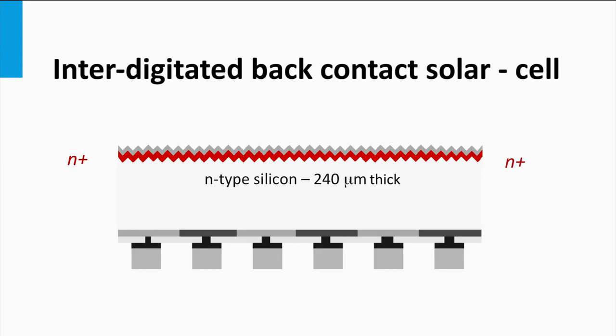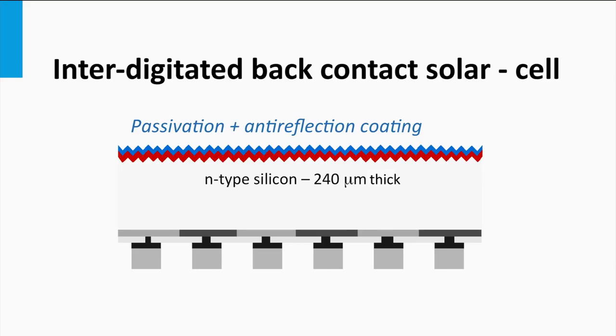The front surface field behaves like a passivation of the defects at the front interface and allows to have higher levels for the whole minority densities in the bulk. At the front side, the reflective losses can be reduced using the same tricks as discussed for the Pearl solar cell. Deposition of double-layered anti-reflection coatings and texturing of the front surfaces.